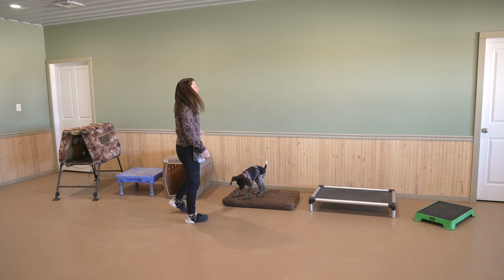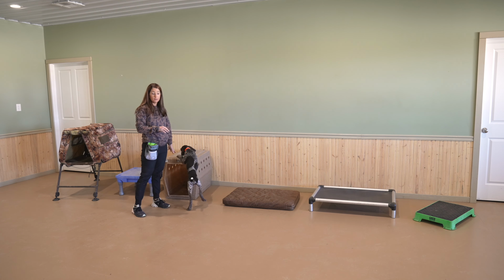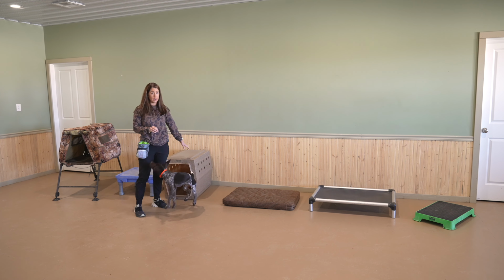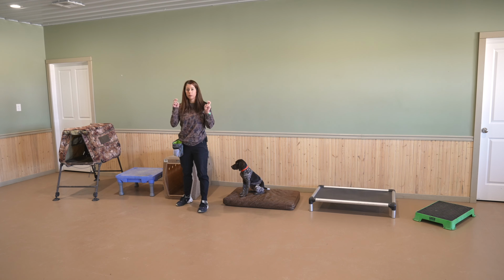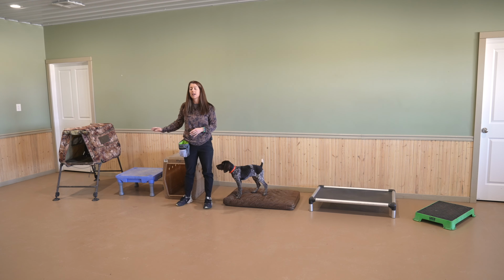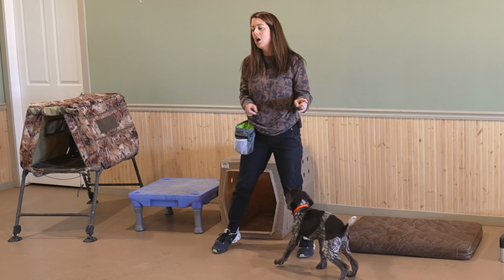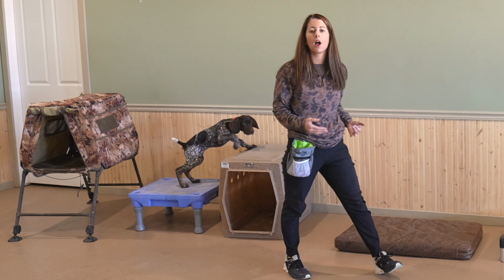And then also he's obviously been spending crate time because we work on crate training, so he's comfortable and understands his crate. Now, today though, we're going to be introducing two new places for him, which is a climb stand, which is more elevated, and then transition to a mow marsh stand, which is something that he's going to be doing later on with hunting.